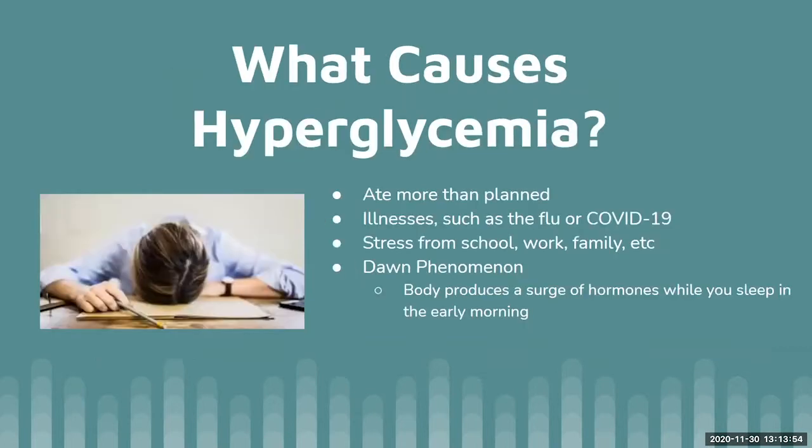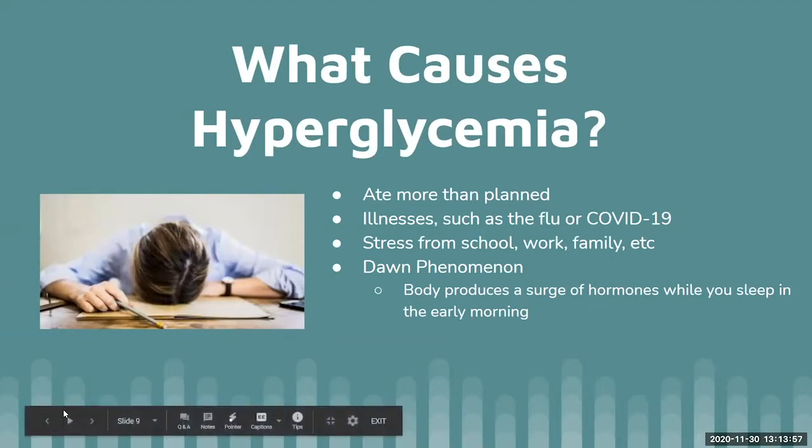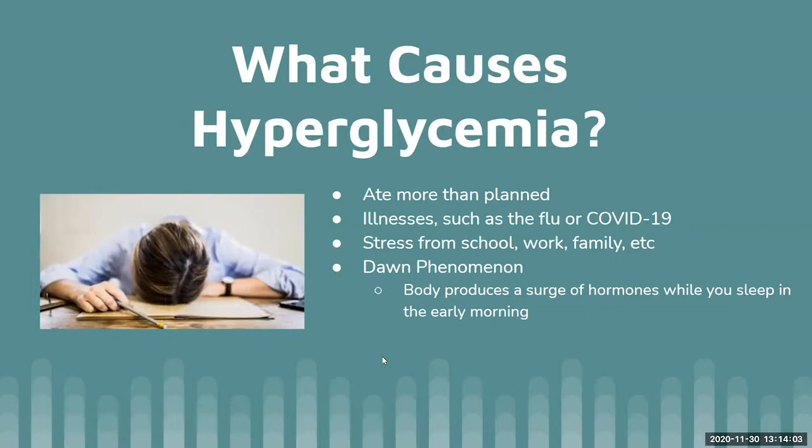Flip it. So what causes hyperglycemia? There's a number of causes. Some of the most common could be you ate more than you had planned on. Maybe Thanksgiving, we all ate a big meal. I know I did. Sometimes it can actually be caused by an illness, such as the flu, or if you had COVID. Stress from school, work, your family life, etc., can make your glucose levels rise as well. There's another thing called the dawn phenomenon, where in the early mornings around 4 o'clock, if you're on a normal sleep cycle, there is a surge of hormones in the body, which can cause your glucose to rise in the middle of the night.